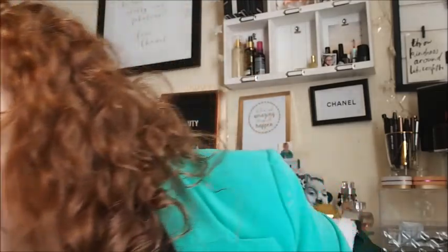Then these have gone bad, so these need to go in the bin. It's a Too Faced Melted Matte in Chihuahua, and the Too Faced Melted Matte in Melted Berry. And then this Too Faced Colour Bomb. I don't know what shade it is because there's no shade on it. Oh, is there? Bigger Berry. So they need to go as well.